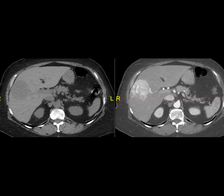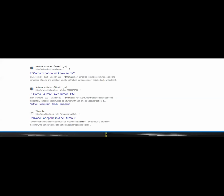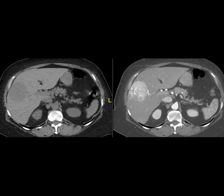Hold on, let me bring up the sugar tumor. There. This was a perivascular epithelial cell neoplasm. I don't think we can make that diagnosis prospectively. No, you can't. I am showing you these three cases with very intentional intent. All right, the third companion.